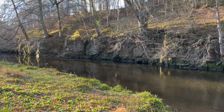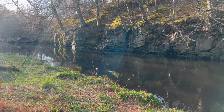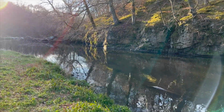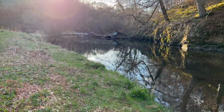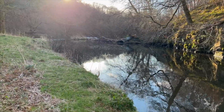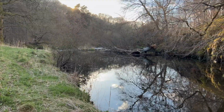What a cracking spot. I don't know why I don't come down here more often. In summertime it can be quite high with nettles and overgrown because it's not used very often. But still a lovely bit, it's a lovely walk. You can walk from here all the way down to Linlithgow, through the Muiravonside Country Park, and pick up the canal network and actually go all the way through Edinburgh really.